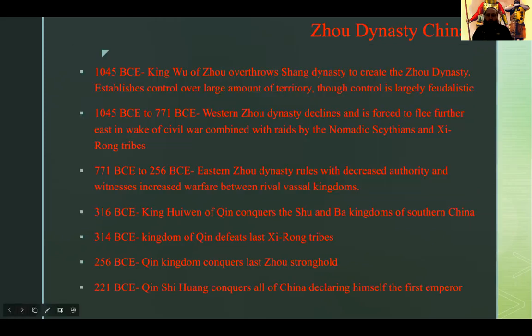All right, the last culture I want to cover, who's involved with this artifact, are the Zhou Dynasty of China. So the Zhou Dynasty is the third sort of traditional dynasty that we associate with China. It's arguable that Chinese civilization actually goes back further than the Zhou Dynasty.